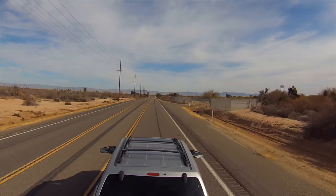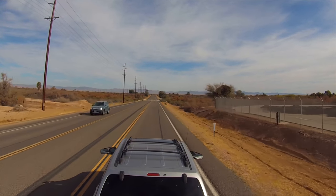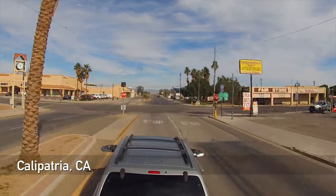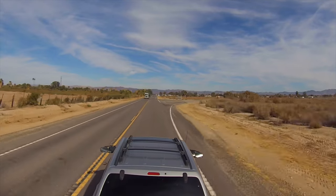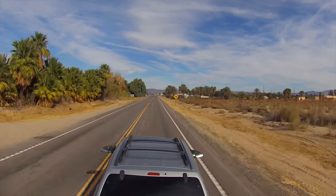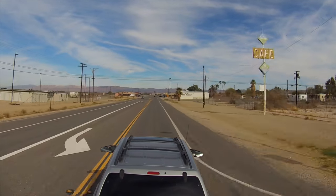This to the right used to be a rest area with dump stations and potable water, but it is now closed. I guess they didn't want the slabbers coming down to do their business here anymore. We pass by Calipatria. Here we are, coming upon Niland, the closest quote-unquote real town to the slabs. And I think nowadays it basically exists because of Slab City.